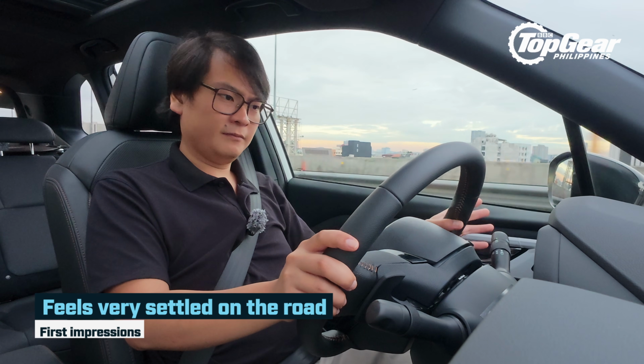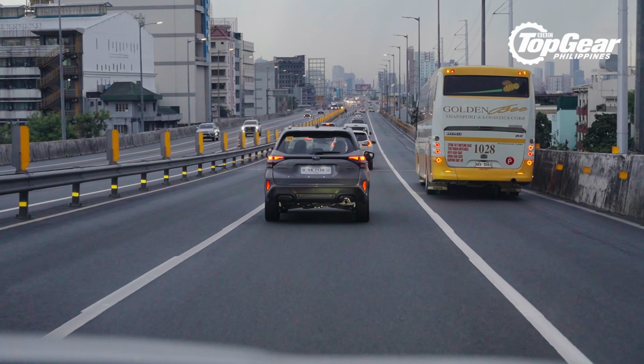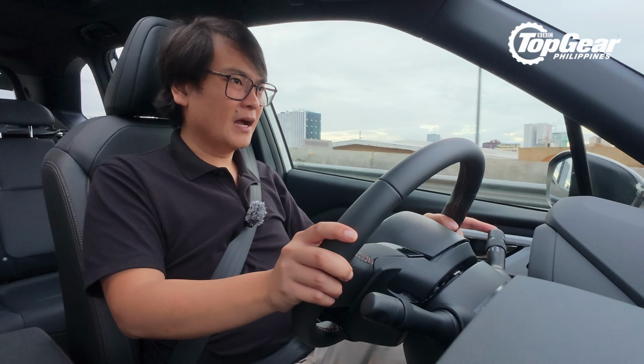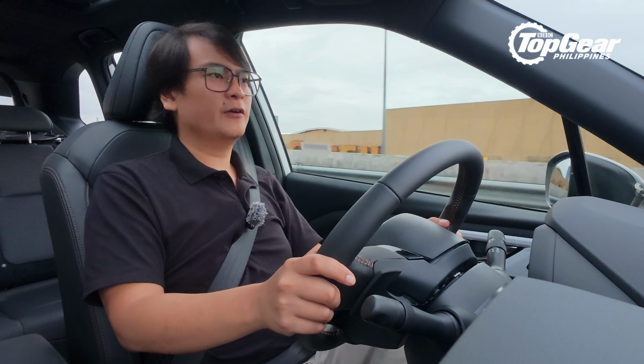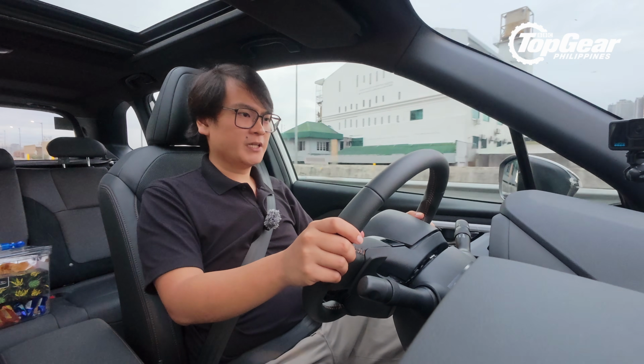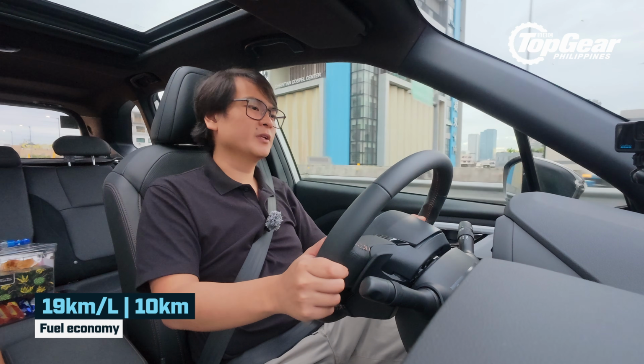And I know this is just very early on in the trip. We have over 1,000 kilometers left to go. But I think this is going to be a very, very relaxing drive throughout this whole trip. And while we're on the subject, in light traffic, we are doing close to 19 kilometers per liter at the moment.